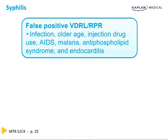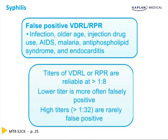It's a very common cause of false positive VDRL or RPR. It's a very common cause of the anemia of chronic disease, too, the endocarditis. But for false positives, titers are rarely above 1 to 8. When they're false positive, they're tiny, 1 to 1, 1 to 2, 1 to 4. A low titer is simply more often falsely positive, and high titers are rarely false positive.